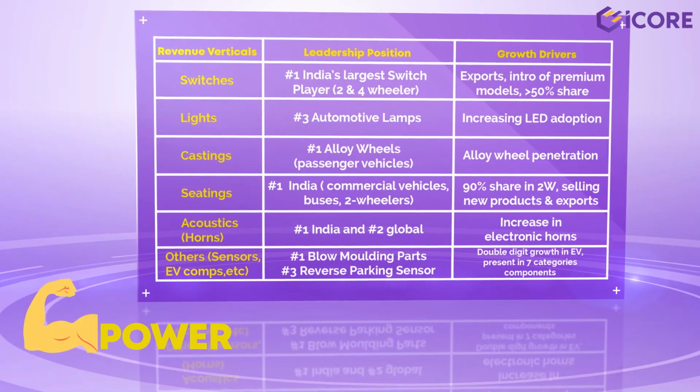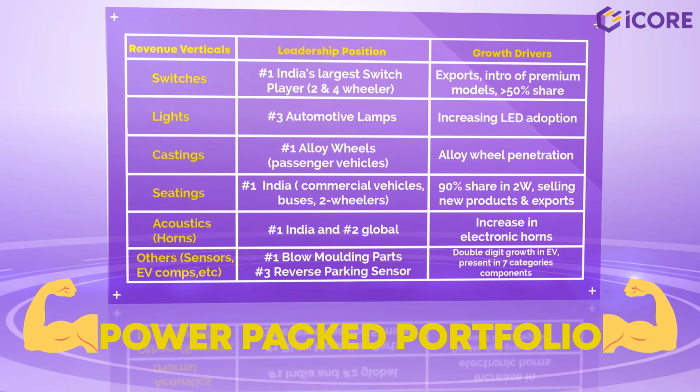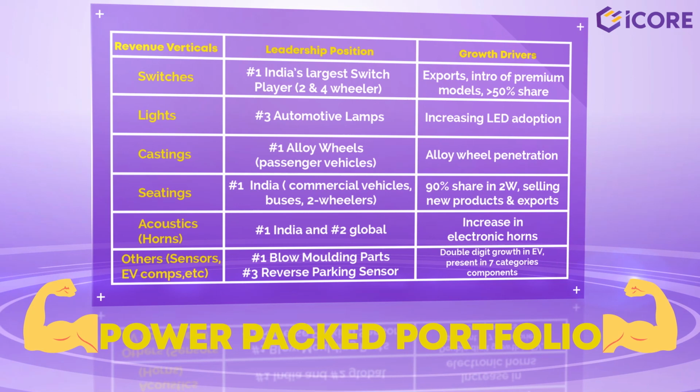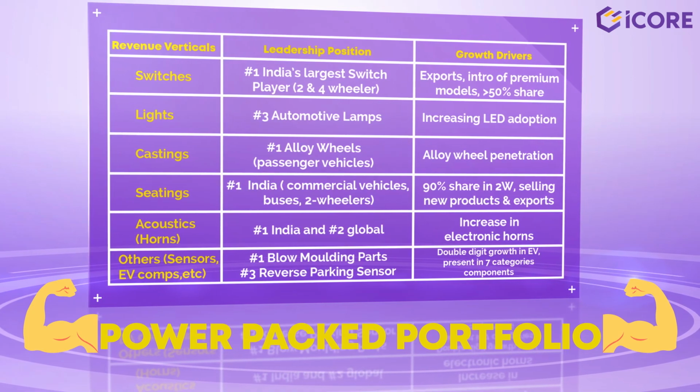Finally, the other segment or the EV segment. One of the fastest growing segments is that of sensors, EV components, blow molds, and it is expected to maintain a high growth trajectory as well.